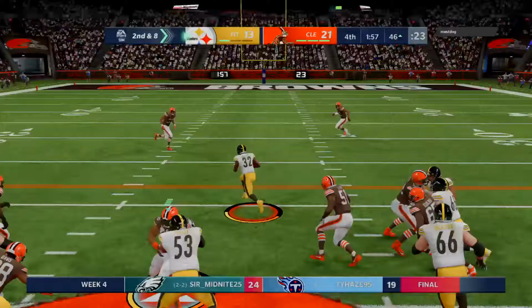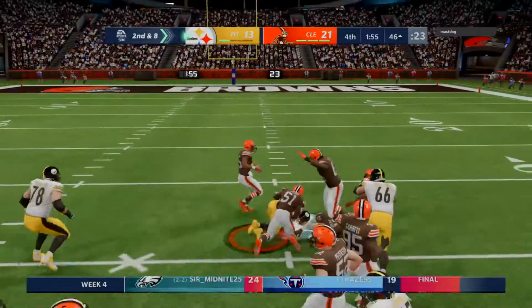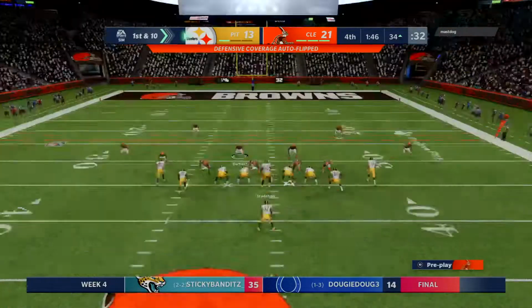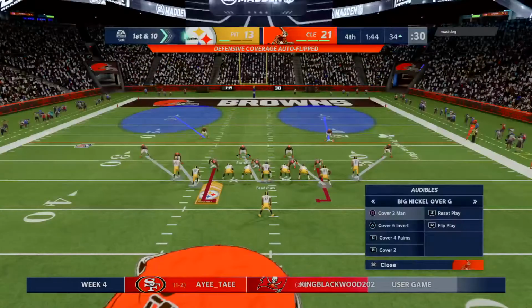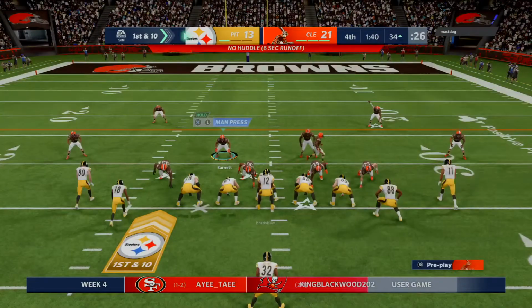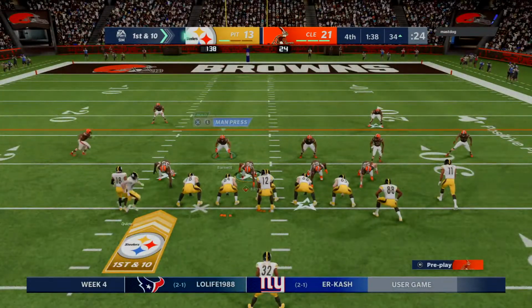Once again, it's Mostert. And he's corralled, but not before getting it inside the 35. A gain of 13. It's a first down. A gain of 13 yards. First down, Steelers.